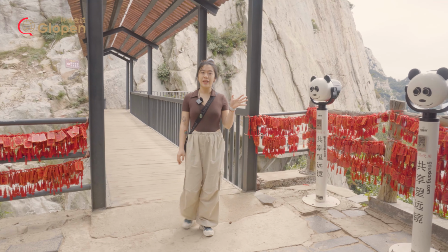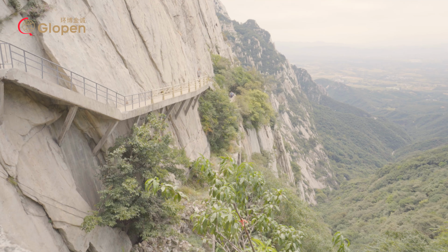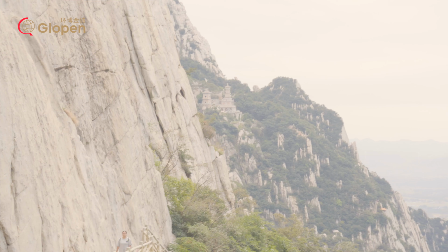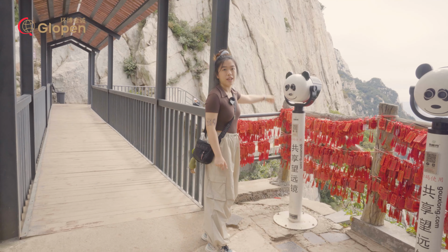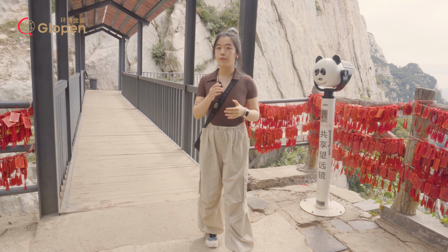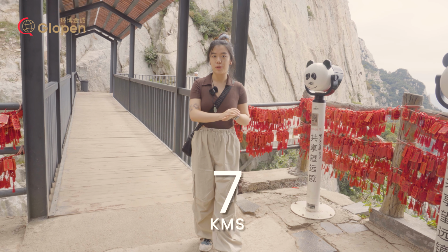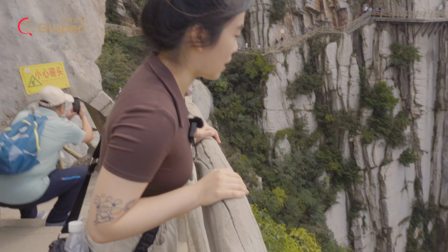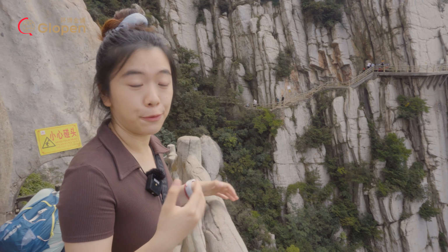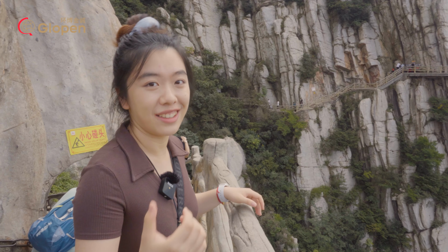Okay, we nearly reached the top of the mountain already, and there is the Sanhuang Temple, which is on the other side of the mountain. We are going to hike for about 7 kilometers to reach that temple, and we are going to get started. Let's go. So dangerous. If you are afraid of heights, I think you cannot go on this way.